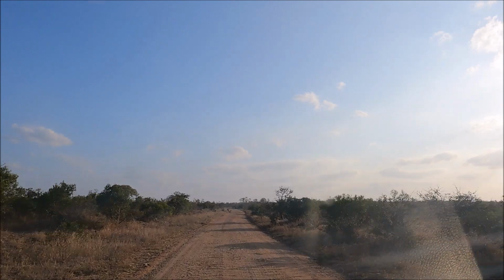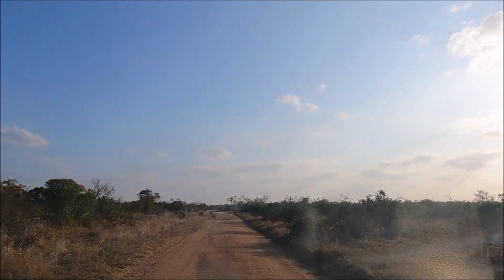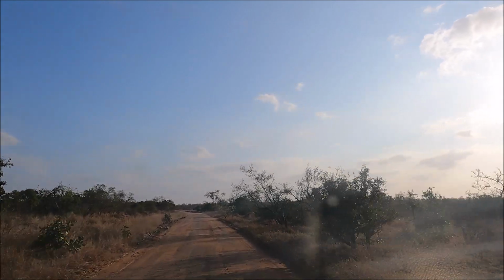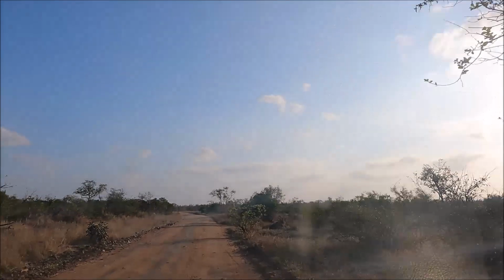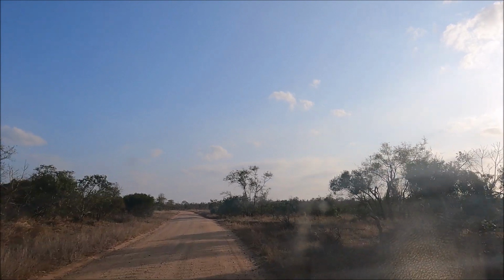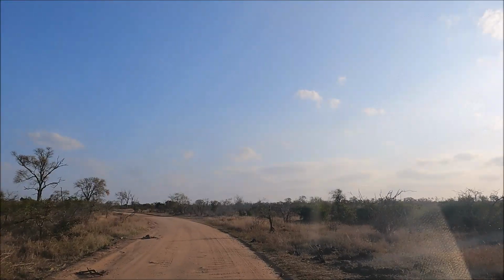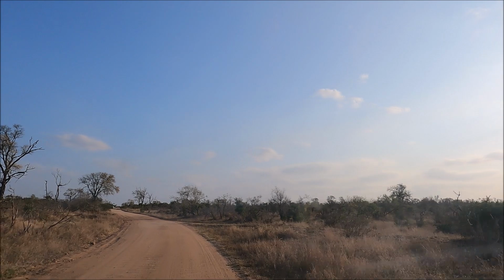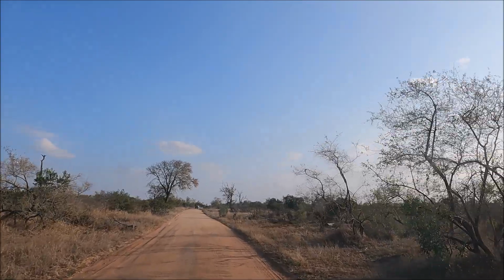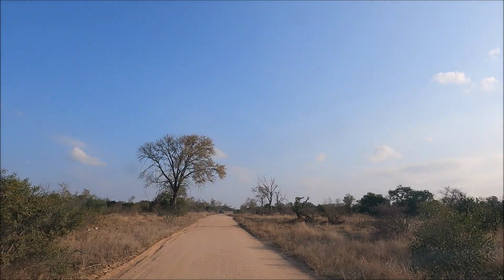Back on the 114, headed to the tar road. It is 4:30 in the afternoon, and this is just a peaceful time in the bush. Everything quietens down at this time, and the sun is going down, and it's just beautiful to be here. But haven't seen a lot of game, have we? No, not really. The buffalo was still there, and the lions were still lying down under the bush. But really, for this time of the day, not a lot of game.